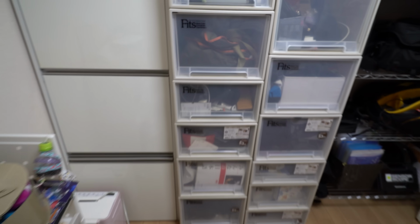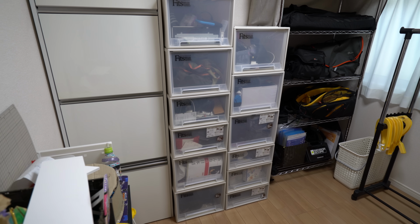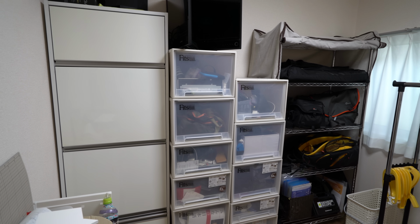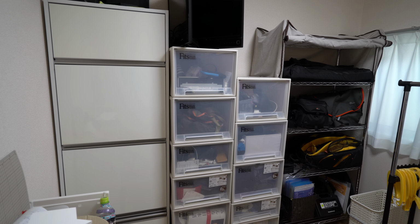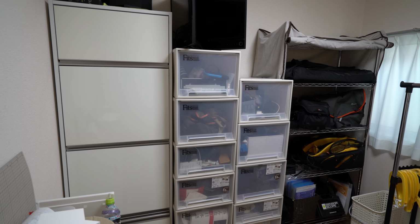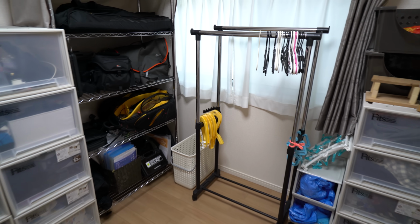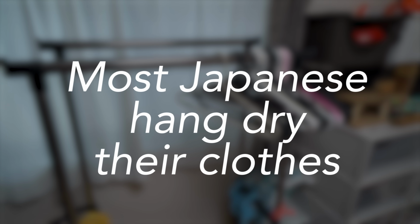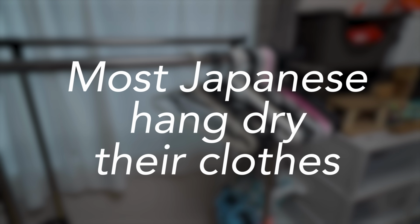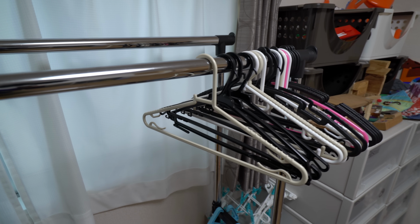But I just love these plastic bins. For any type of interior designer, I'm sure they're super ugly, but they're so handy because they stack really easily. They're quite solid, so they'll last for years and years. And you can easily move them from room to room, put them in closets. Now this rack here, we didn't own one for a long time, but it is so handy. If you live in Japan and you have to hang dry clothes all the time, after we dry them outside, this is just a lifesaver.